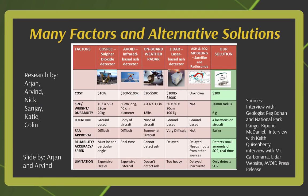To come up with our solution, we had to consider cost, size, weight, and even FAA approval. As you can see here, we found many systems that could be used to detect ash, but most were too heavy, expensive, or would not work well on an airplane. For instance, we learned from a national park ranger and a geologist that COSPEC is a sulfur dioxide sensor used in the Hawaii Volcanoes National Park. The problem is that COSPEC costs $10,000 and only works at certain angles.